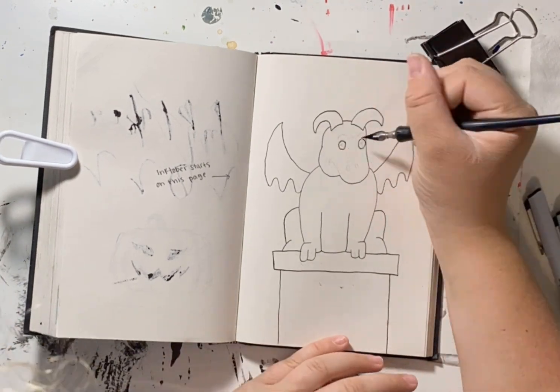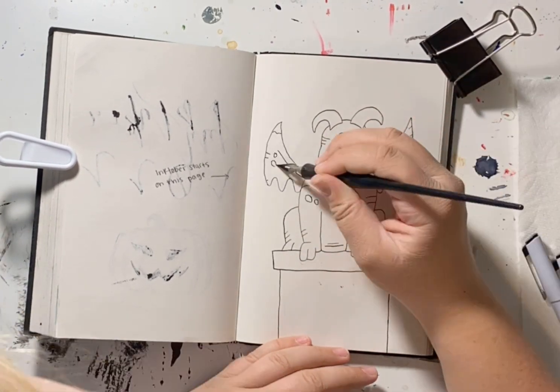Day one, the prompt was gargoyle, so here I am drawing my cute little gargoyle.